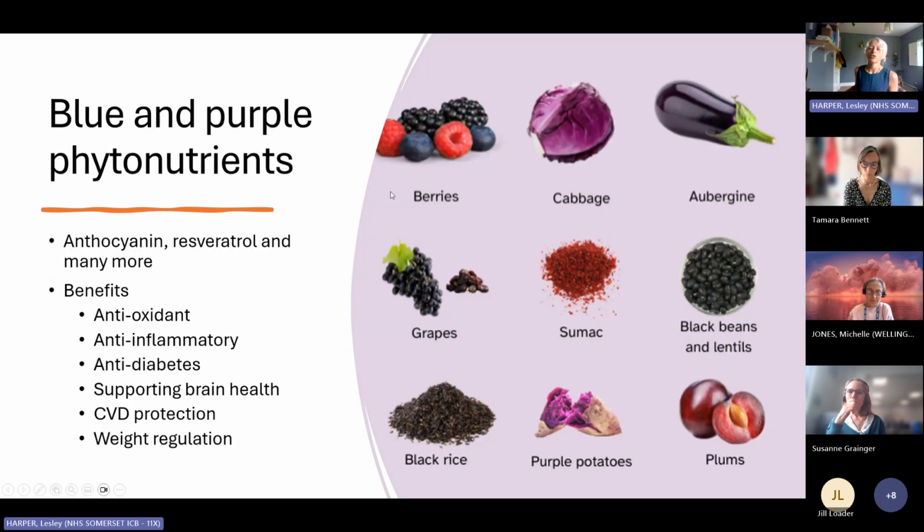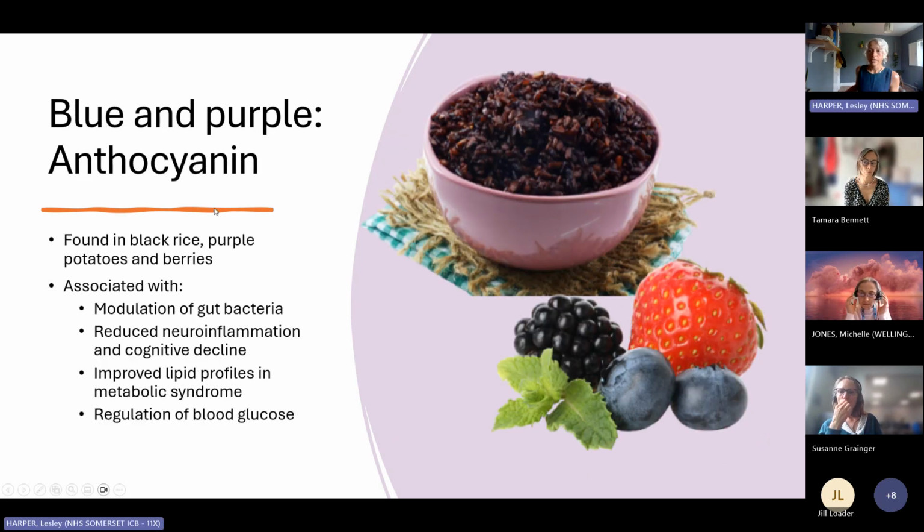Blue and purple phytonutrients. So again, just a couple of examples on the right-hand side there. Anthocyanin, resveratrol, and many more studied for their antioxidant benefits, anti-inflammatory benefits, protecting against diabetes, supporting brain health, cardiovascular disease protection, and also regulation of weight. An example, anthocyanin, which is one of the more studied phytonutrients, gives that dark pigment to foods found in black rice, purple potatoes, berries, and many other foods. But often they're the ones that are studied when we look at the human studies.